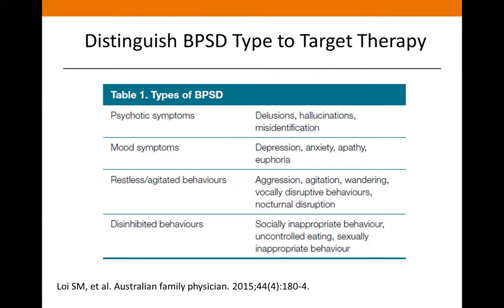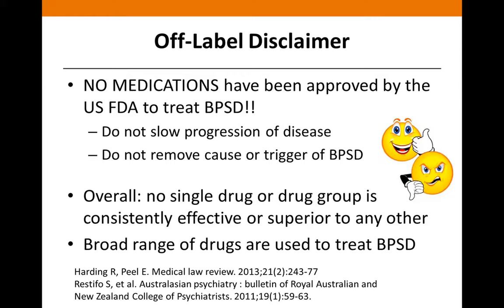So again, here's my off-label disclaimer. There have been no medications in the United States that have been approved by the FDA to treat BPSD. So there's not one medication that has been approved for this use. Anytime we are using a medication of any kind to target these symptoms, we are using them off-label. And that's very important because that goes into the discussions you have to have with the caregivers that are giving the medication, the family members, and the patients themselves.